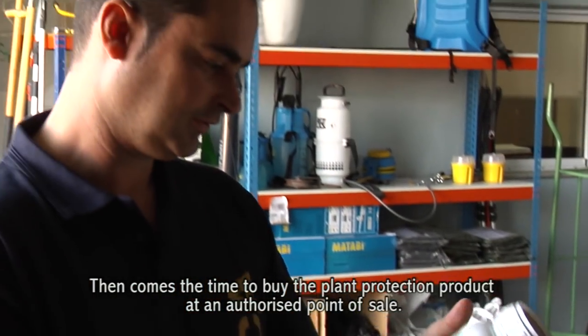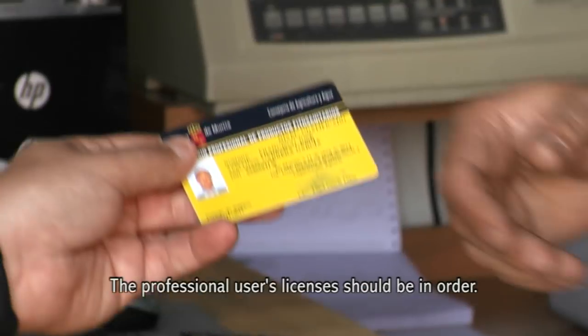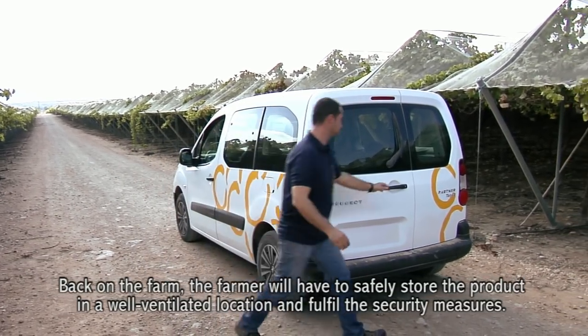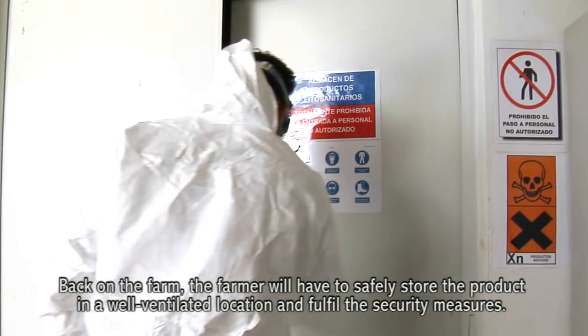Then comes the time to buy the plant protection product at an authorised point of sale. The professional user's licences should be in order. Back on the farm, the farmer will have to safely store the product in a well-ventilated location and fulfil the security measures.